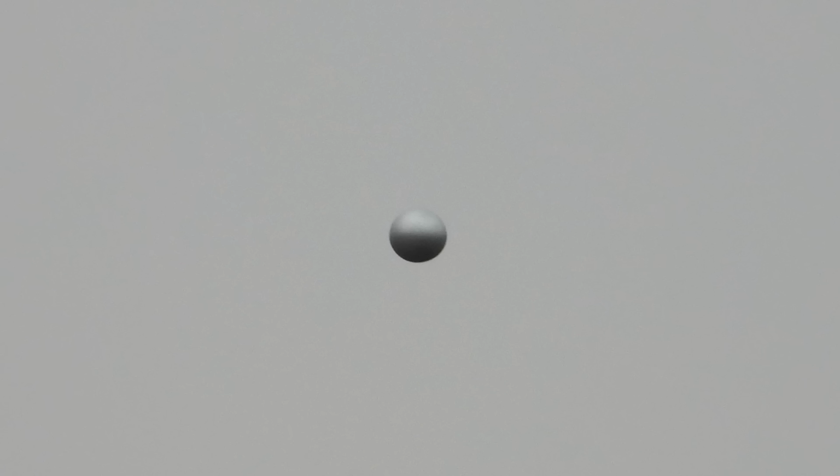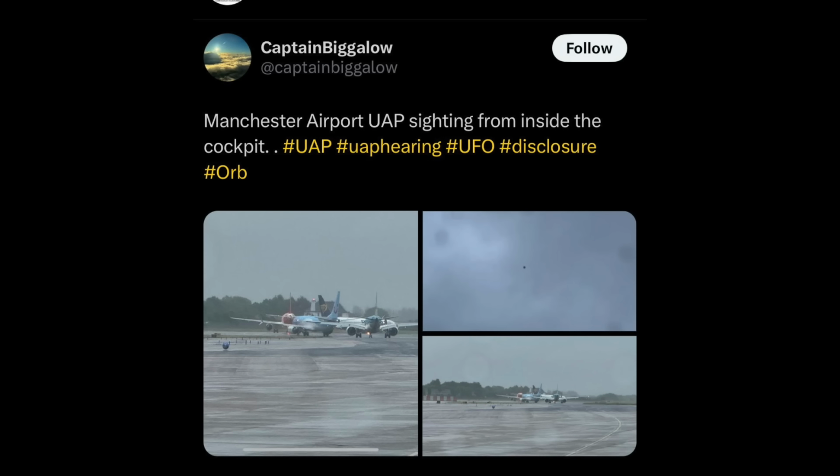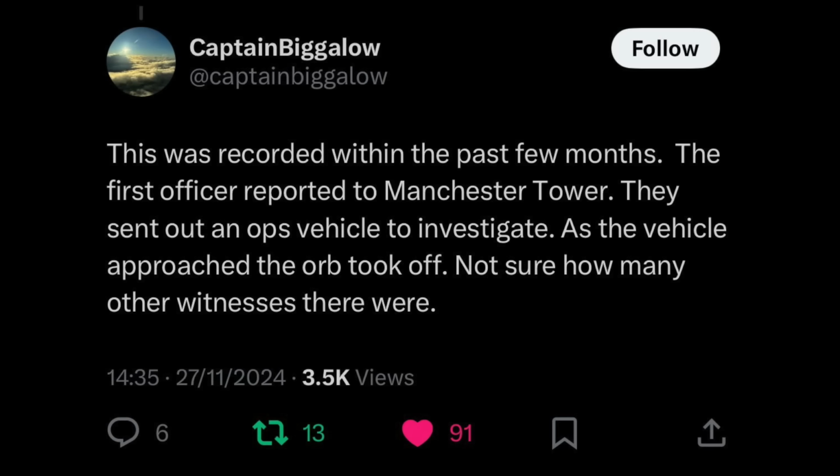Similarly, the Manchester Airport orb was recorded on a high-resolution camera, and although the footage was quickly removed from social media, those who saw it described an eerily similar object to the one documented over South Downs. When airport security personnel approached, the object abruptly accelerated vertically at an unimaginable speed, vanishing from sight within seconds. Such rapid ascension, devoid of any visible propulsion system or accompanying sound, is a hallmark of many documented UFO sightings, further fueling speculation about its nature.